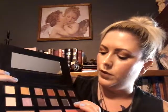The blushes are both really nice. I love this lavender shade. I don't think there's a shade name on here, but I like the purple and this deeper purple, as well as this kind of silver gray, and this color up here is more like rosy. And I like the gold too. It's pretty much this whole palette.